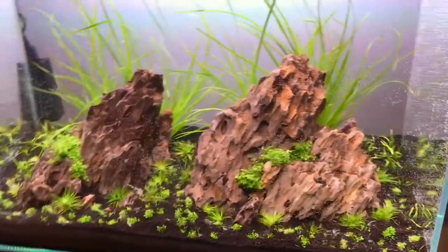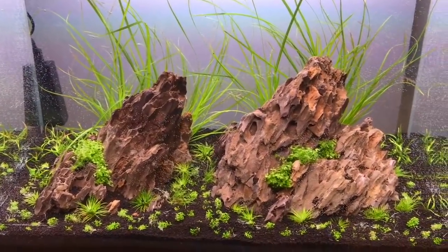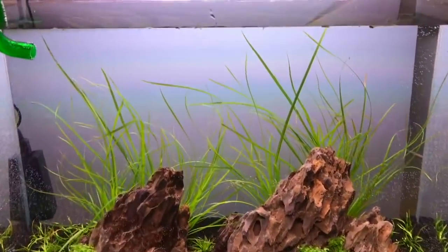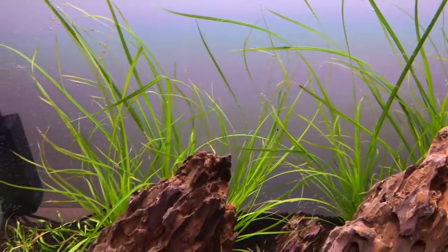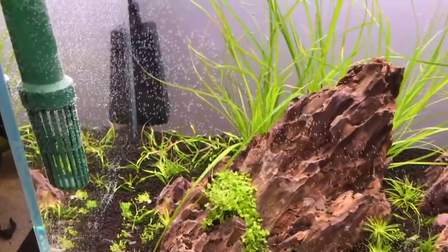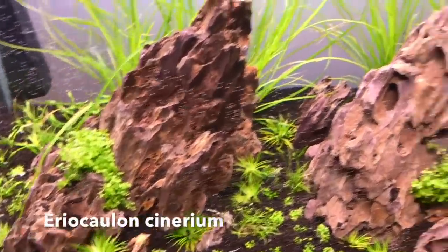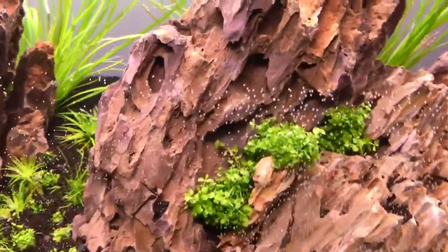And this is a kind of classic Iwagumi. We may be fixing some wood in there later on. I won't spoil the surprise. Going from the background planting wise, we have the Cyperus helferi, which is going to create a beautiful kind of flow. Then we have some Hemianthus tenellum, some more of the Eriocaulon on there. We've got some of the Monte Carlo just wedged in between the rocks.